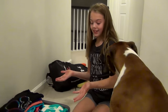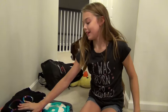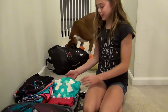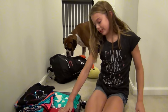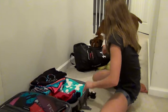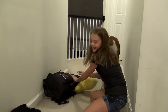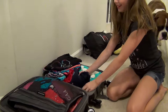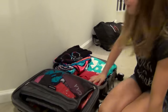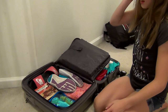Here is my luggage. And here I have my shirts and my running shorts. And then here's my sweatshirt and my night shirts. And then I have my night shorts. I have my night shorts down in here. And then here are my leotards in this pocket.